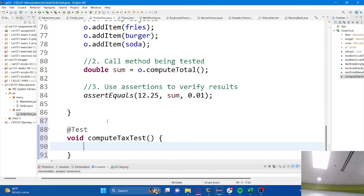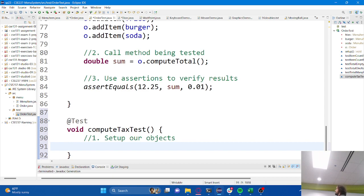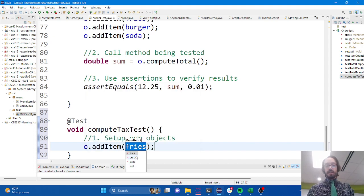What do I need? I need a simple order that I can tell to compute some taxes on it. And then I need to verify that the actual taxes computed are correct. So step one is set up our objects. In this case, I just need an order with an item on it. At least one item on it. Although that just gave me another idea for a test that we might write as well. So we have an order. I'll add one of the pre-existing items that we have. Sure, fries is fine.